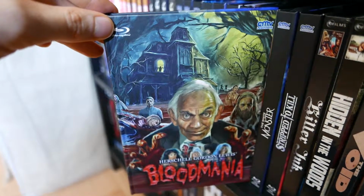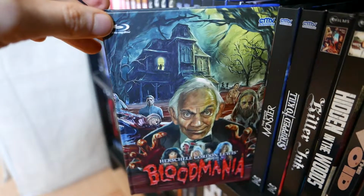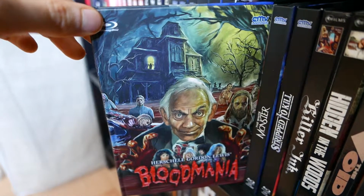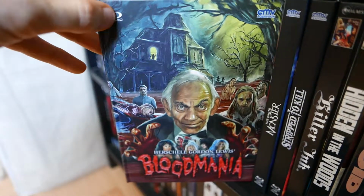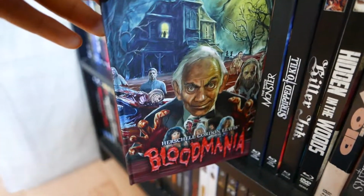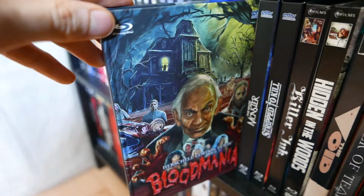It's fairly silly in regards to its humour. It's not as gory as I was expecting it to be either. But for the Herschel Gordon Lewis collection, it had to be had. And this cover art is superb. And I don't think it's been released on Blu-ray anywhere else in the world yet. So that's Blood Mania, one of Herschel Gordon Lewis's last outputs before he sadly passed away.